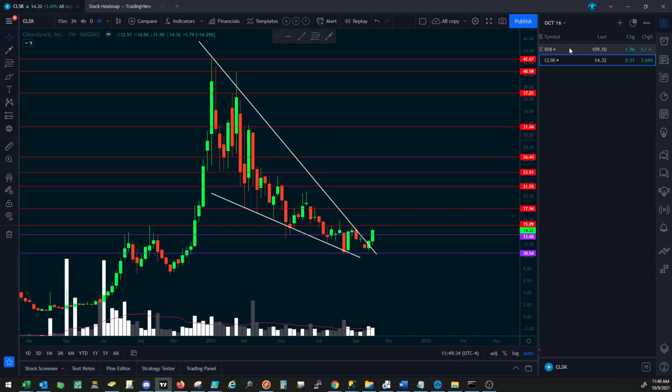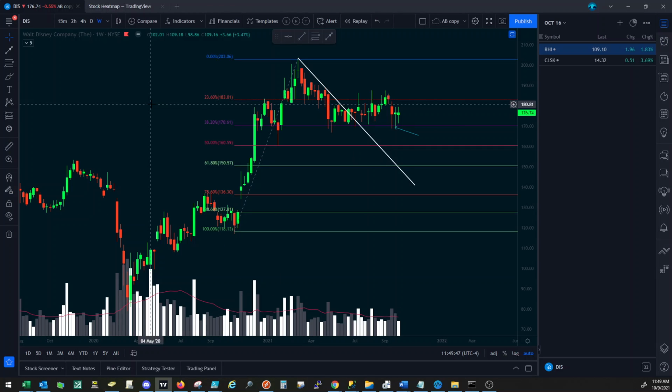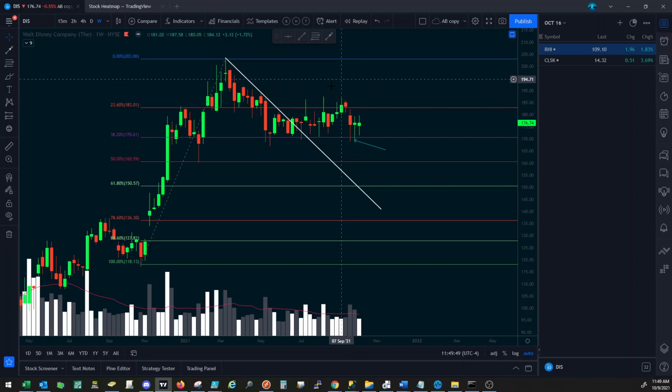Okay, and we did Robert Half as well. Disney's another one. There was an analyst, I think late last week, who came out and was really bullish on Disney, raised the price target, I think, to like 220.